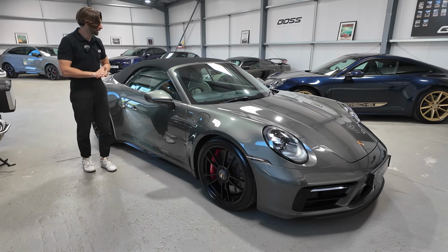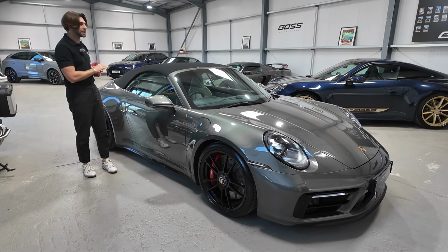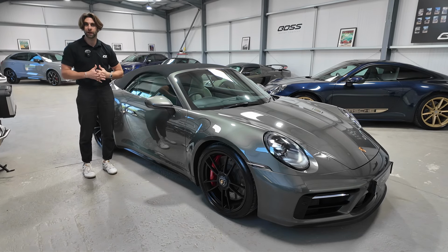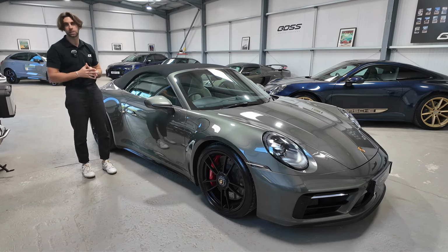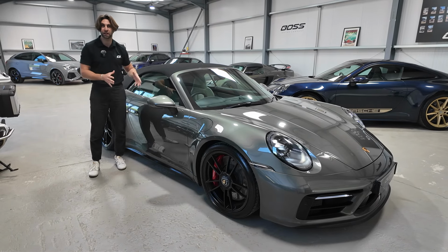So as we said at the beginning, a 17,000 mile 2022 911 GTS Carrera 4 GTS convertible, with the balance of its manufacturer's warranty still remaining and just been serviced by Porsche, a really, really wonderful example in probably one of my favorite 992 colors.